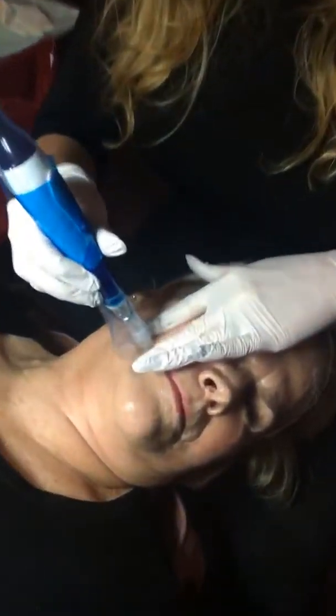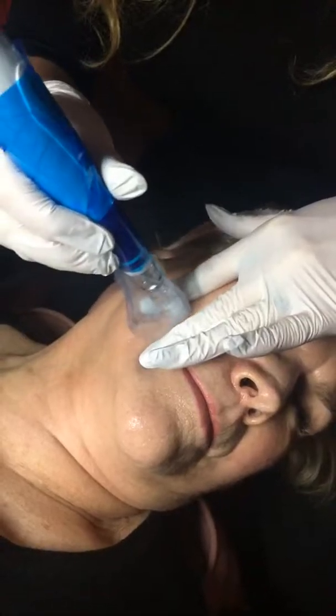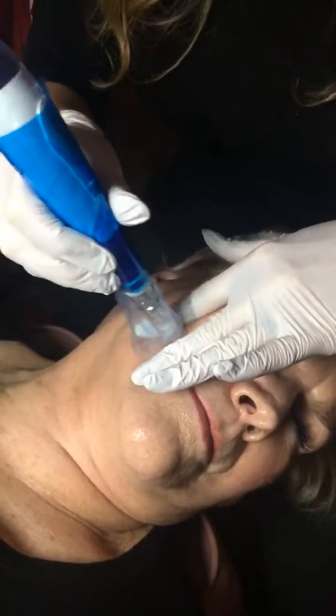Yes, and that's an aggressive treatment because you're already building and then we're adding more on. And that's just a great way for us to fill in deep lines and also get rid of any kind of discoloration of the skin. So those age spots, that hyperpigmentation, all of that, you can get a handle on and then begin just the maintenance. Right.